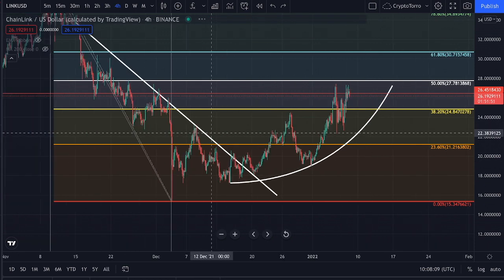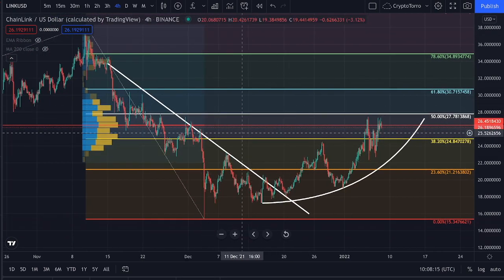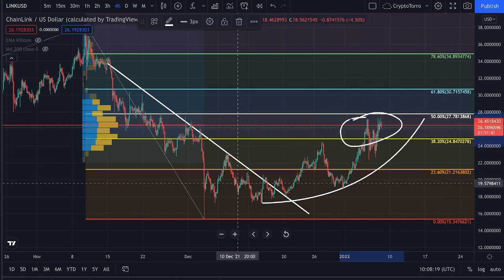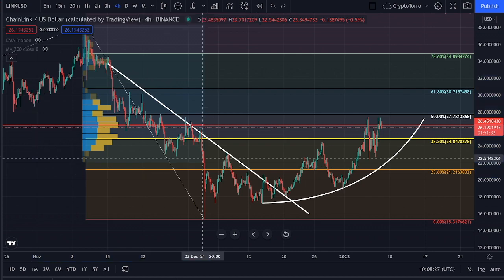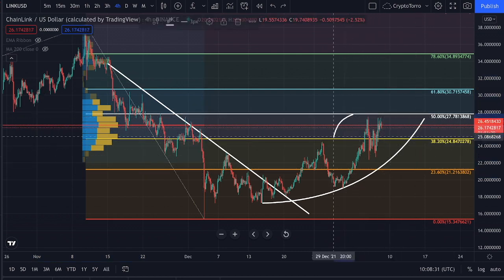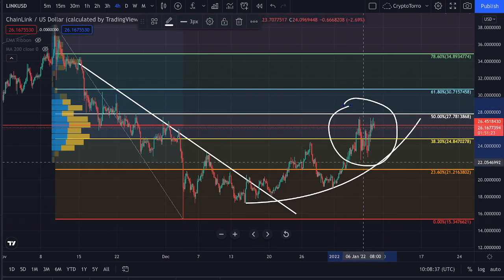I would like to get started by discussing this major fixed range volume profile to see that we are right now getting rejected underneath the $26.45. What I think is important is that at this exact point in time, we have seen the most amount of volume being traded. Therefore, I am confident that we are right now not going to be able to see a breakout occur above this range. So that is something you would like to take into consideration.